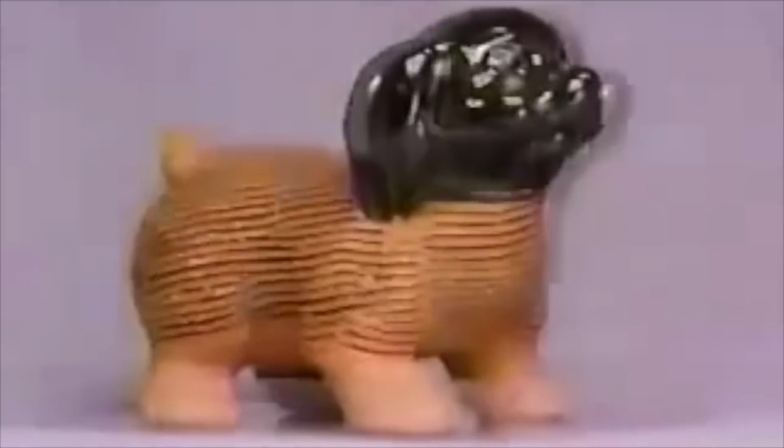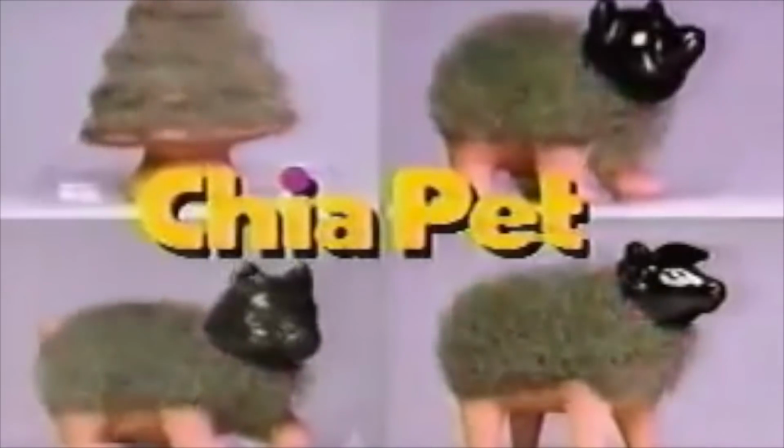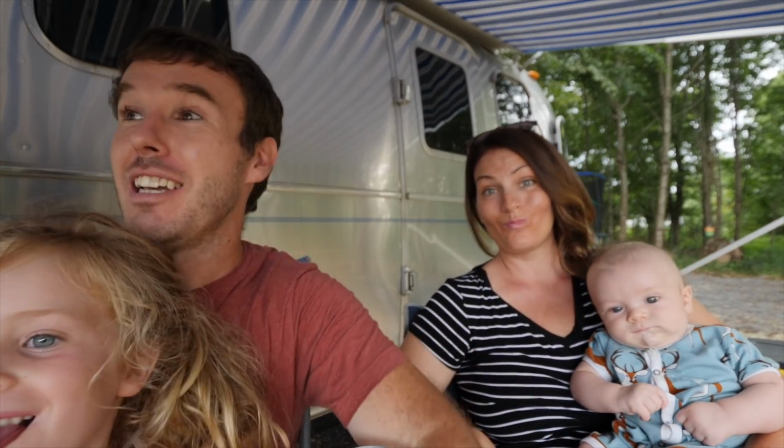Totally worth it. My hair's starting to look like a chia pet. I gotta do something with it. There's a new pet. Chia. Chia Pet, the pottery that grows. You getting your dragons picked up? It's about to rain, so we're hoping we'll get this done before it rains.